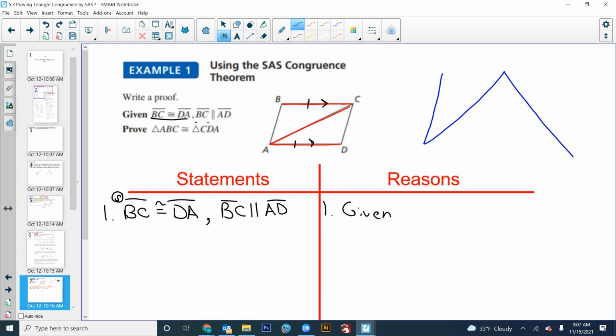All right, we use the parallel lines. Now we're on our own. We've got to start figuring out some stuff on our own. All right, make me proud. We haven't used the parallel lines yet, have we? We said it, but we haven't used the result of it.